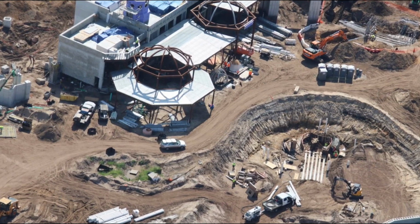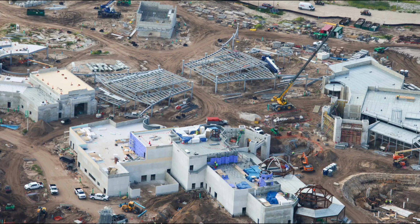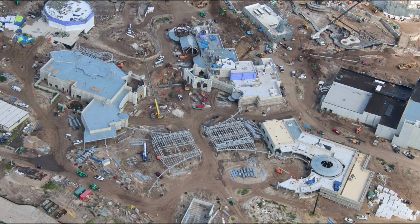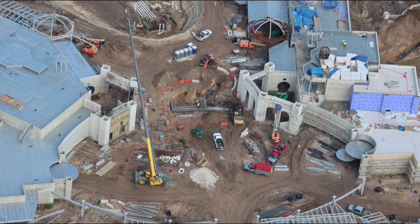Just outside of the entrance to the park, the second canopy that was just under the first framing construction on our last update has been completed. This gives the effect of the full oval courtyard that has been seen in different renderings of the park. Concrete is still being poured on the left side of the entrance to create the arches seen on the right.